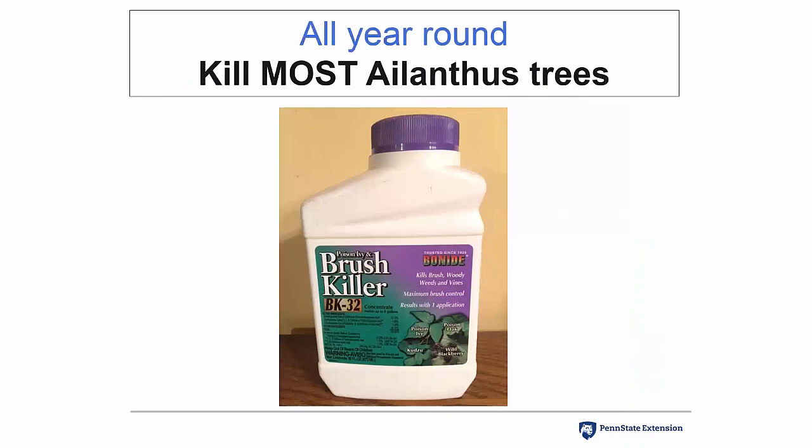Landowners can use the same trap tree method that the PDA is using. We want to get rid of most of the ailanthus trees, but keep a few of them, approximately 10 to 15%, to attract spotted lanternflies. Then we can treat the few remaining trees with a systemic insecticide, and we can kill more insects with less pesticide using this method.